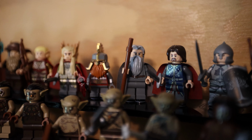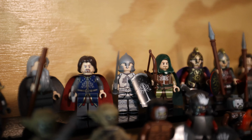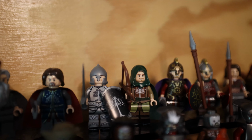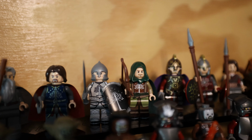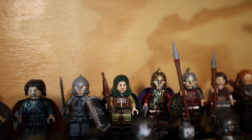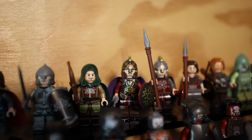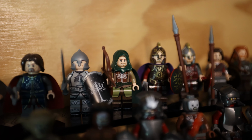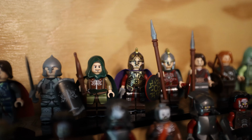Then Gandalf the Grey without a hat. King Aragorn, a Gondorian soldier, and Faramir. So these Gondorian soldier and Faramir were both custom minifigures that I bought from K-Town Bricks online. And then this is back to real Lego. And they're made with Lego pieces. It's real Lego, just custom printing on real Lego parts.